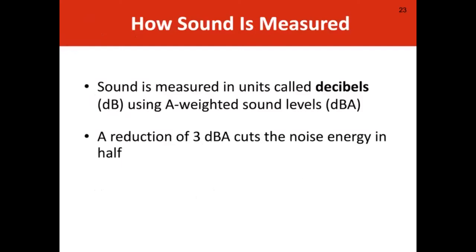The previous slides demonstrated informal ways to measure sound. But how is sound actually measured? It's measured in units of sound pressure levels called decibels, named after Alexander Graham Bell. Using A-weighted sound levels, dBA, the A-weighted sound levels closely match the perception of loudness by the human ear. The decibel scale is a logarithmic scale, meaning that a small increase in dBA numbers represents a huge change. For example, using equipment just 3 decibels lower can cut the noise energy reaching your ears by half.